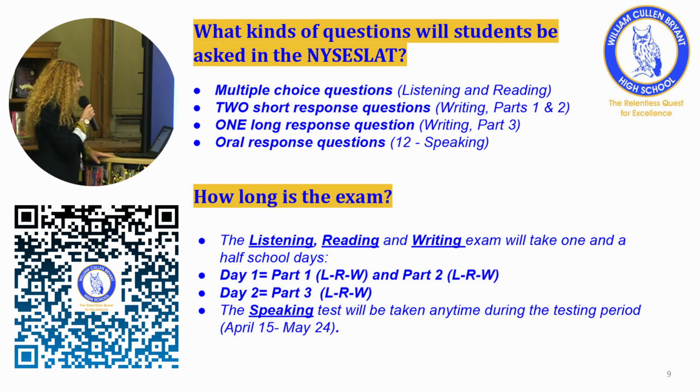The questions that comprise the test are multiple choice questions for the listening and the reading subparts, and then they have writing parts. The NYSESLAT is split in 3 parts. That's why we also split it over 2 days. It's very long, but students have to come and they have to take it.